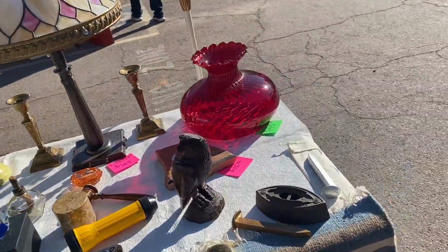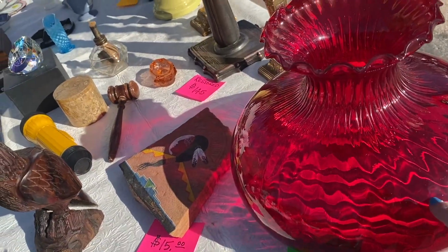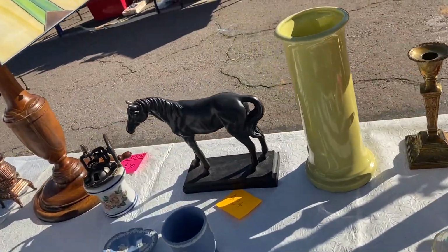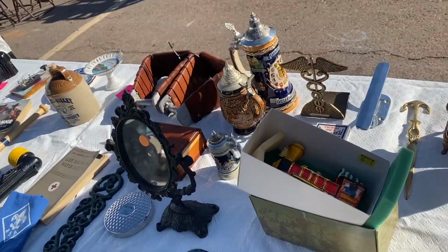I hope I'm going to get something. I'm used to doing the outdoors. Look how gorgeous that is. Oh, that's pretty. Really pretty. Let's see what else is out here.